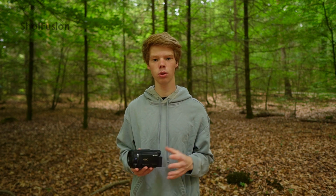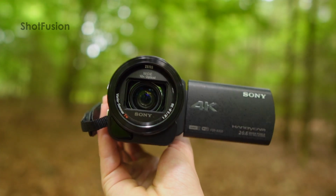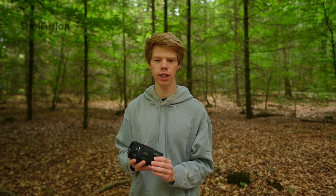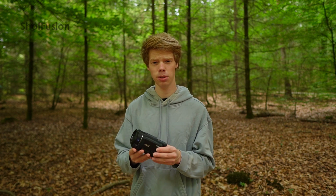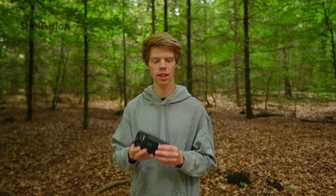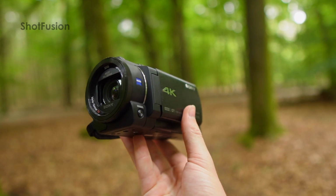but it does have 1080p at 60 FPS, which still looks really nice and has enough detail, but it's obviously not as sharp as the nice 4K image. And for slow motion you have 120 FPS on this camera in 720p, but that quality looks really bad. I don't recommend shooting in it at all. So the maximum usable frame rate in my opinion is 60 FPS.